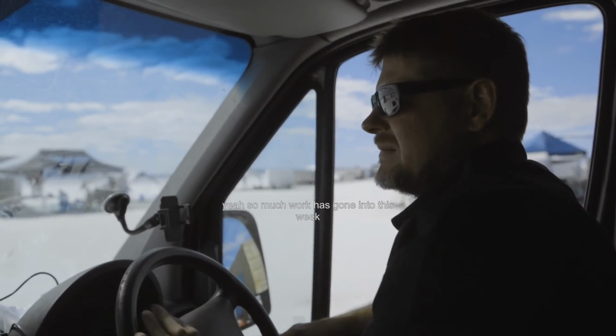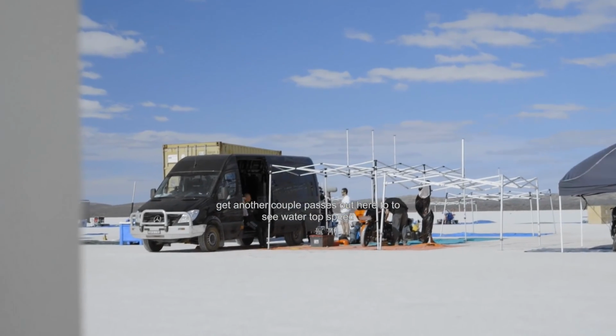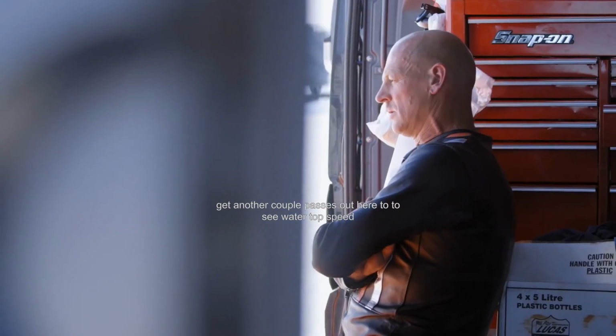So much work has gone into this week. It would be disappointing not to at least get another couple of passes out here to see what her top speed is.